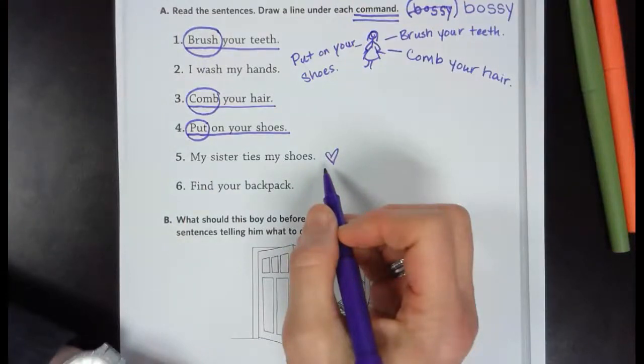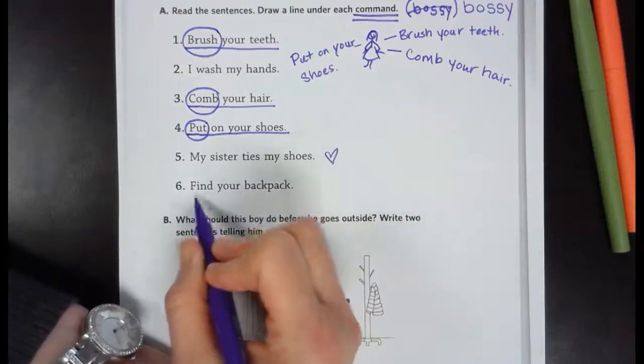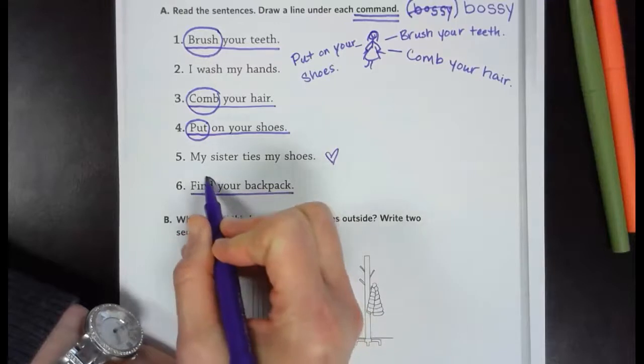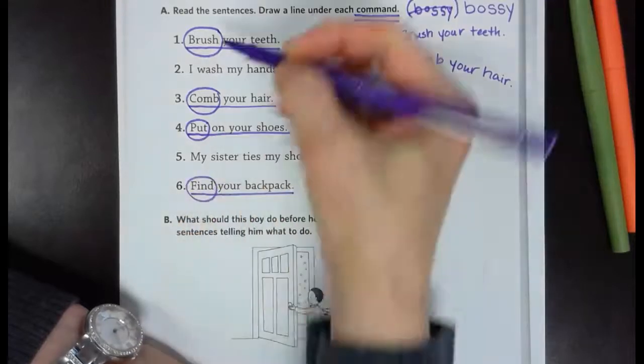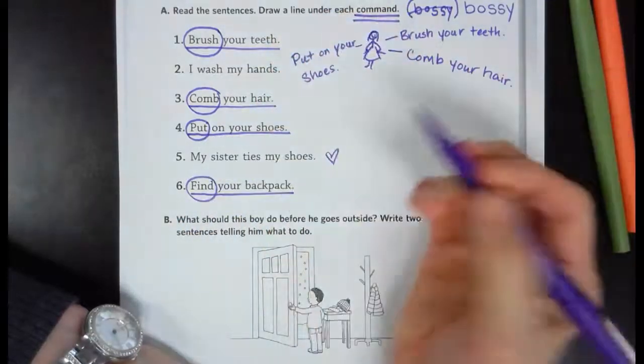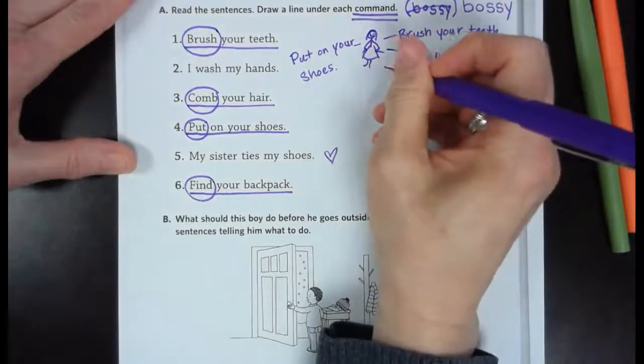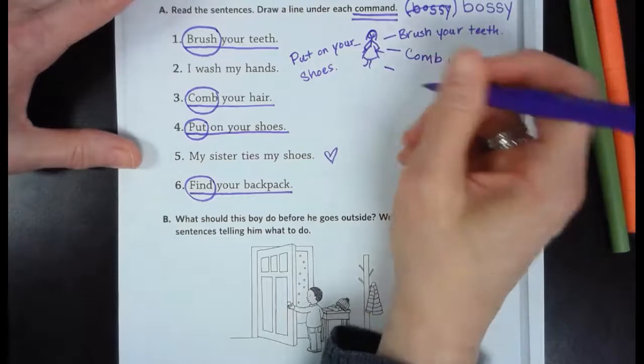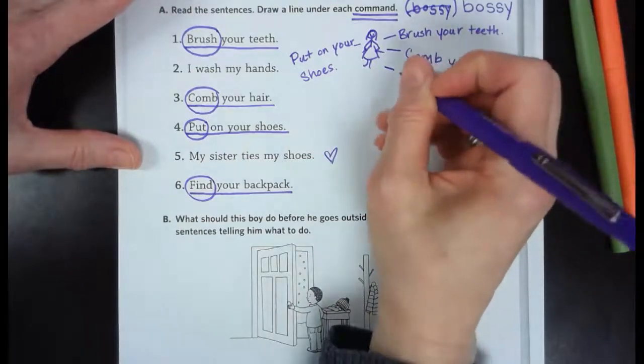All right, and number 6 says, find your backpack. Yeah, you guessed it. Because of that word, find. So we've got brush, comb, put, find. I mean, Mom could shorten her little spiel, couldn't she? She could just start barking out commands saying, brush, comb, put, find.